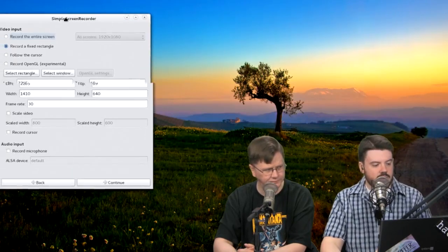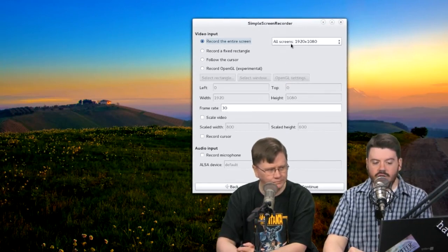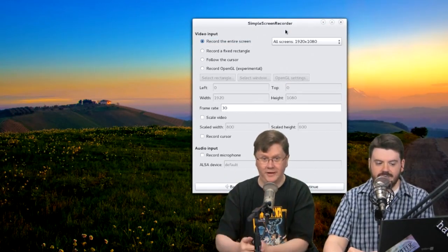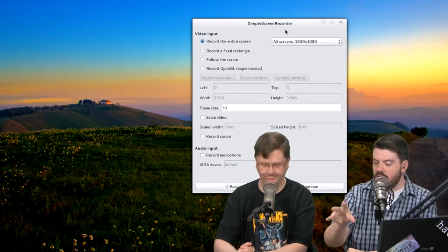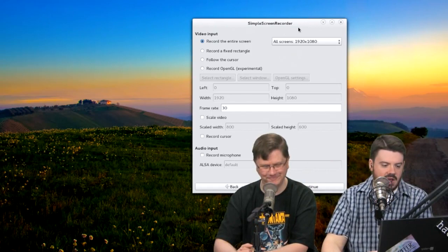Here it is, Simple Screen Recorder, the SSR, as some people call it, and a very simple interface to use. You have a couple of options here. You can do your whole screen, or you can do one of the screens, because I have two monitors hooked up right now. So you could have your notes on one monitor and your recording space on the other, and all the stuff you don't want recorded goes on the other one. Nice and clean.